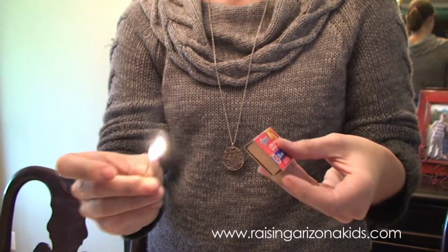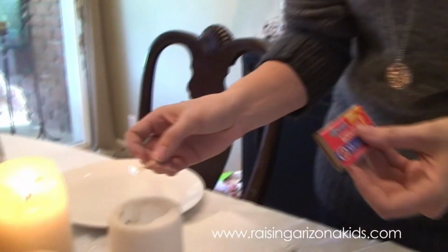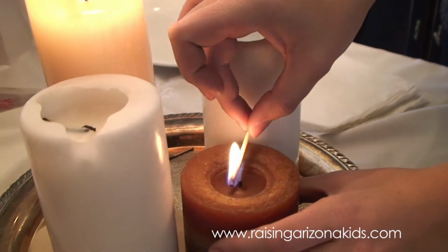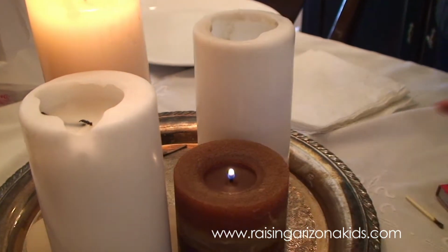If we have small children around, we need to watch what we're doing with our candles. Okay? They need to be on a place that's very, very sturdy, that it's not going to tip over. We need to make sure that our kids aren't running around that area. We should never put lighted candles near a Christmas tree. We should make sure that they're blown out when you're leaving the house or when you're going to bed at night.